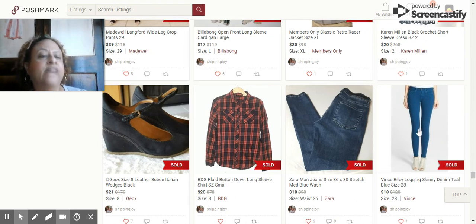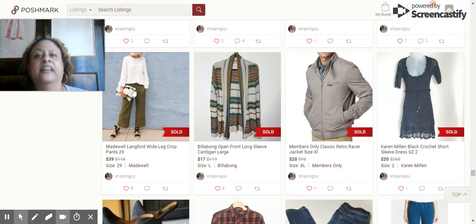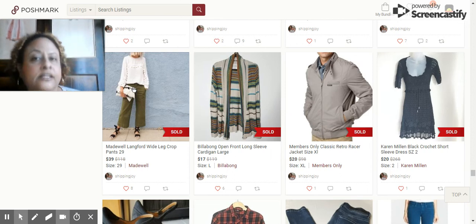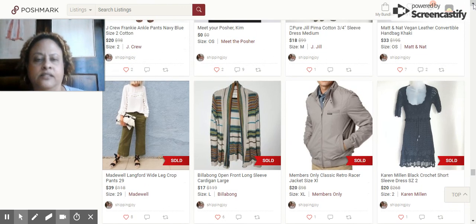Next, we have these Vince Riley leggings. Sold for $18. Those also sold pretty quick, less than a week. Now, these next ones sold extremely quick. Madewell. This one did sell. Good style. Langford wide leg crop, size 29. Good size. Sold for $39. They were in excellent condition. Looked like no one wore them at the bins and just threw them in.